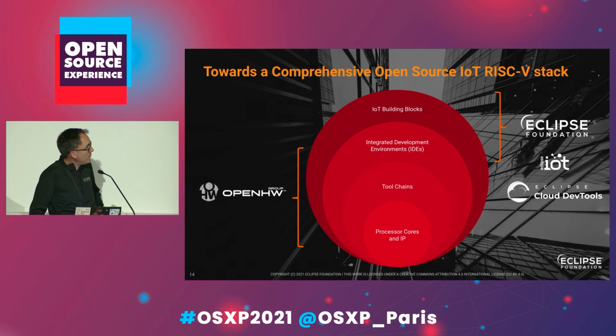And we also have coverage in IoT in the hardware stack as well. A sister organization of Eclipse is the Open Hardware Group. This is a representation of the main parts of the whole stack, from the processors and the cores all the way up to the IoT building blocks, development tools and tool chains for the processors and so on. So there's some overlap there. On the left, the Open Hardware Group covers some of that stack, and Eclipse projects cover other parts, and there is some overlap. Some great work is being done there in the Open Hardware Group. If you're working in that space, I'd encourage you to check them out.